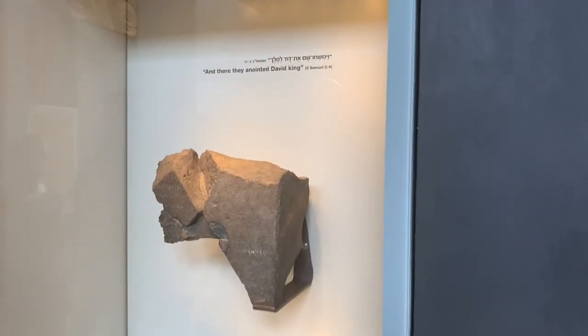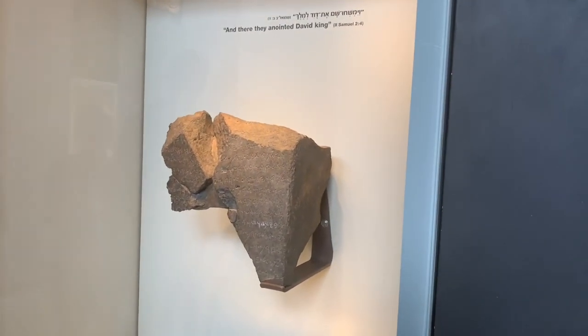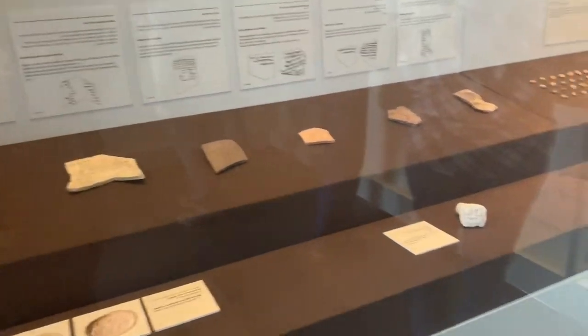This is an Aramaic inscription that talks about King David, which is really interesting. So, the rest of the stuff we're going to see in here is going to be Israel stuff, not ancient things before Israel.